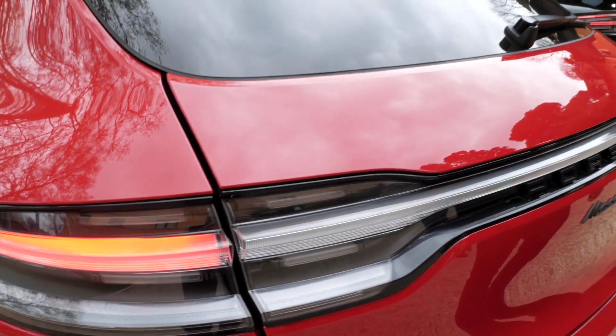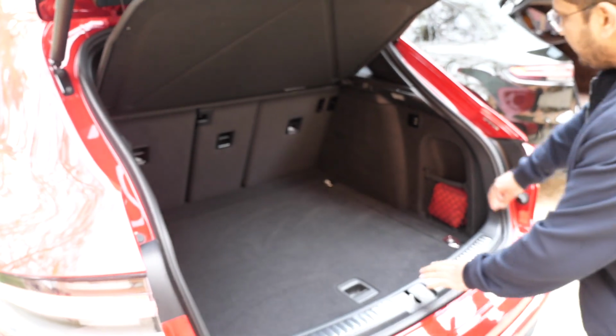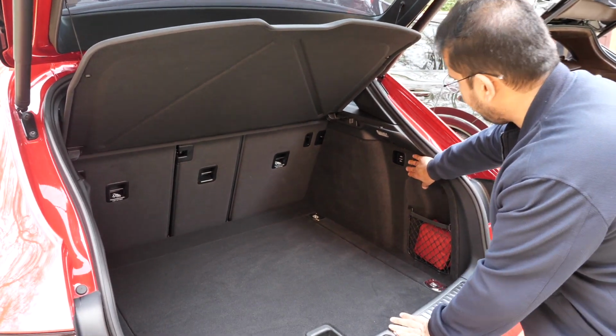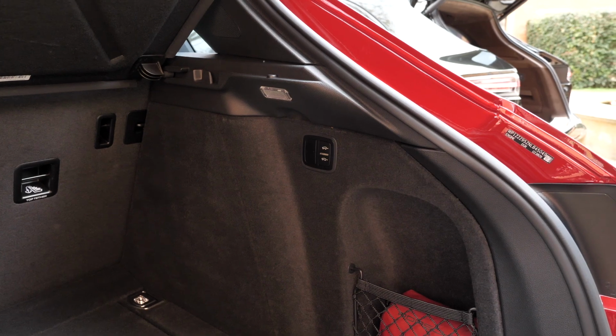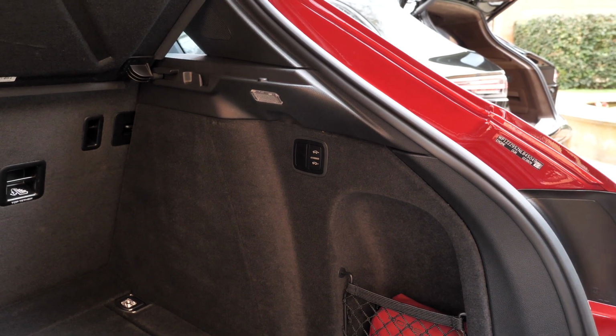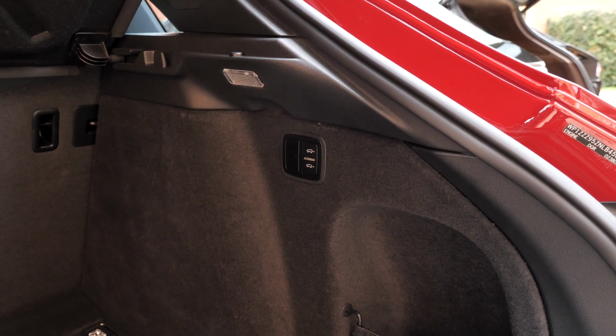Let's take a look inside the hatch. We get an automatic tailgate, which is great. We also have the switches to raise and lower the rear axle with the air suspension that we have fitted as standard with the GTS. But funny to see that we don't get switches as standard to tumble the seats down.